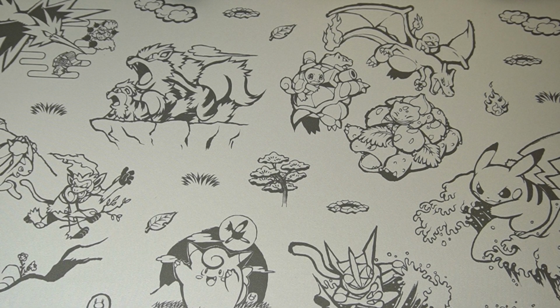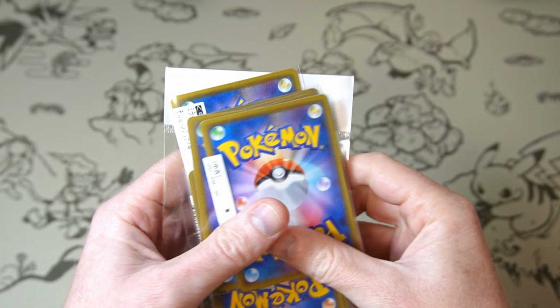What is up, everybody? Hungry Kabigon here. I've got a very cool video for you today. I have bought a bunch of the promo cards from the 25th anniversary collection. Haven't quite got the whole set yet. Some of the cards are still a little bit pricey, but we'll get there eventually. We got a very good chunk of it today. So I'll show you what we got here.